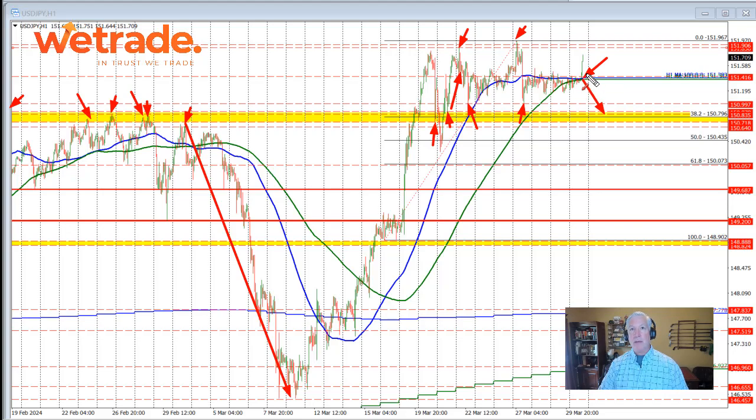So that would be the next target on the downside, but we do need to get below these two moving averages before then. But right now, the buyers are more in control, looking toward their highs, looking for the highest levels going back to 1990 in the process. Moving above the 151.967 would do that for this currency pair.